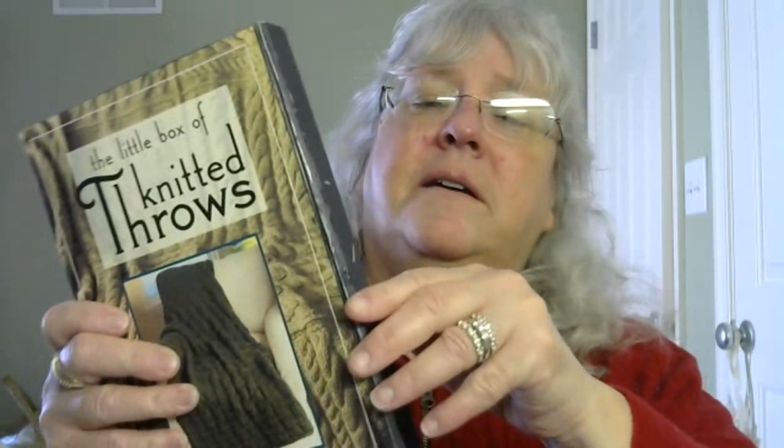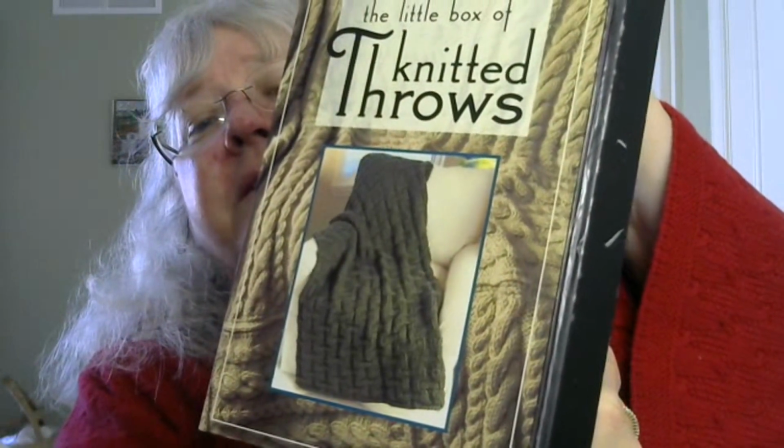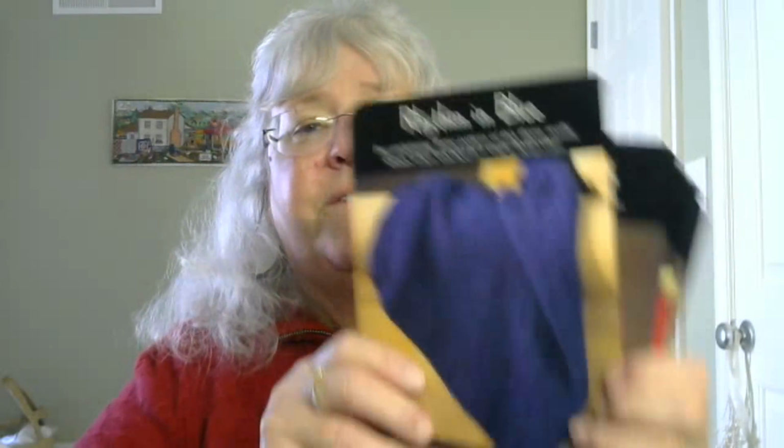They're like a box, and it's a magnetic strip along here, and I just dropped them out of it. But they have cards in them. The one that I have is a little box of knitted throws, put out by Martingale and Company. It doesn't have an actual designer, but it's all different types of cards, and the pattern is on the back. It looks like there's probably at least 20 different throws in here, all different patterns, and they're all knit. This almost looks like a Tunisian crochet.